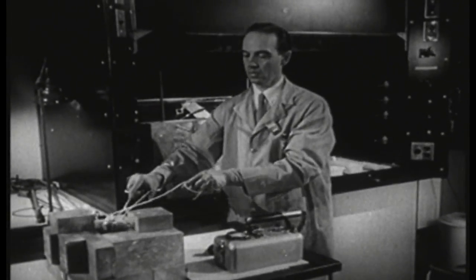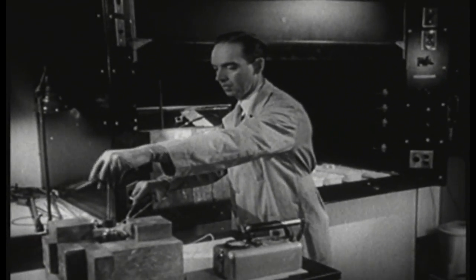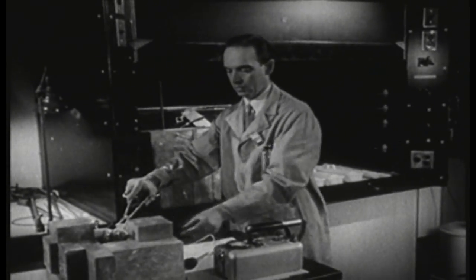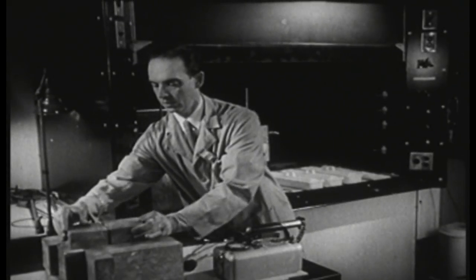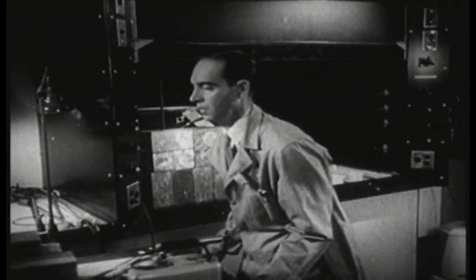Radiobiologists use sources of radioactivity for internal human use as well as external use. Here, a liquid containing a radioactive isotope is being prepared for human use. Radioactive atoms in the solution will attack the cancer from within the body. Safeguards are continually being perfected to avoid damaging the healthy tissues of patients or those administering the treatment.